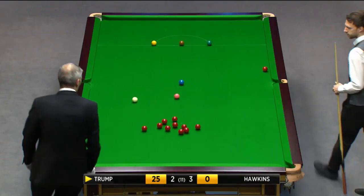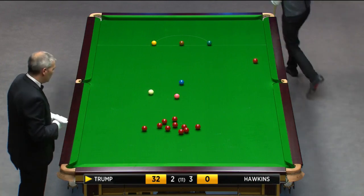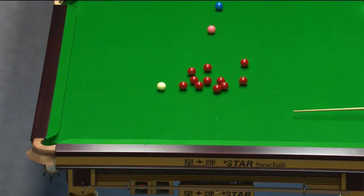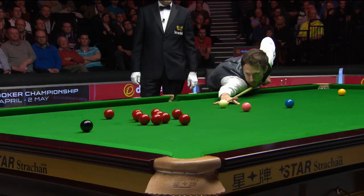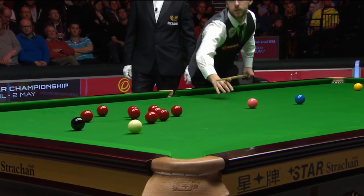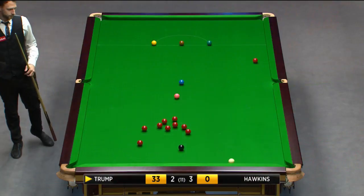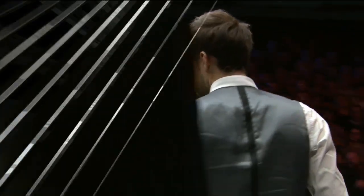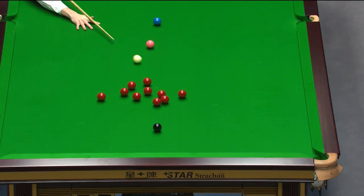25. That might just be okay. There's one to the right that'll go. 32. He stunned it in rather than screwing it in, because you can stick in the back of the reds if you screw it. Always let that go. That's a little lapse in concentration there. He knew he was cannoning the other red, and he's just misjudged it.